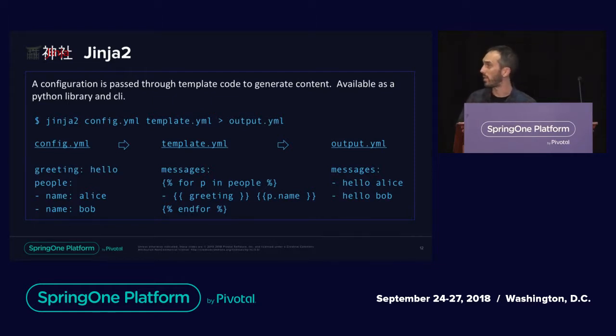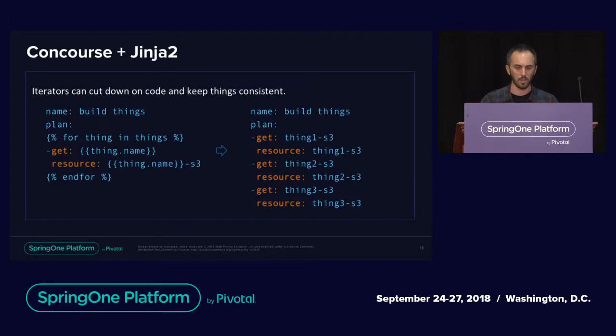And you can see a simple example of how this goes together. In Jinja, you would have a configuration, a template, and you would put those together to get an output. So in this case, we're iterating over the people and generating a greeting for each of them. This is very simple, but now we see that everything's in YAML and everything's plain text. So we can start to do some interesting things when we put them together.